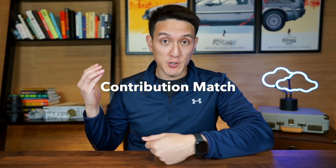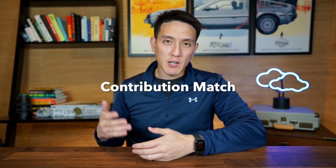Another great thing about investing in your retirement, especially if you have a 401k through your employer, is that typically employers will offer what's called a contribution match. Depending on your employer, that means a $100 investment could actually be matched up to 100%, so that's a free another $100 for your retirement investment. If you work for a company with a 401k or 403b, you're going to want to ask your employer if they actually match any of your contributions, and if they do, you want to take advantage of that all the time.